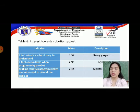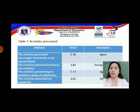Table 6 presents the interest of the students in the experimental group towards the robotics subject. They strongly agree that the robotics subject is easy to understand. They agree that they feel comfortable when programming a robot. And they slightly agree that making a robotics program makes them interested to attend the subject. In terms of the activities presented, they strongly agree that the activities really enhance their creativity. They agree that the activities encourage them to be critical thinkers. It also gives them a sense of satisfaction, and they all agree that the activities presented by the teacher were sequential.